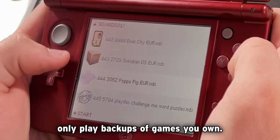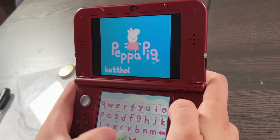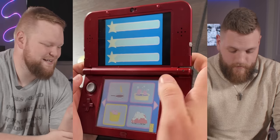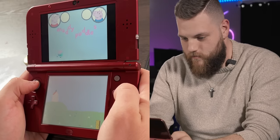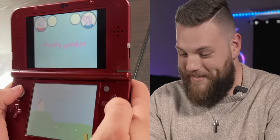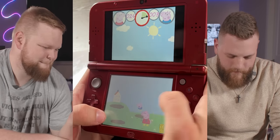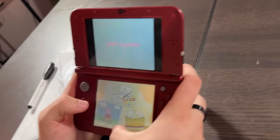Peppa Pig. We're playing Peppa Pig. Butthole. Yeah, there you go. The music just randomly cuts out. What am I supposed to be doing? You're picking an area. I did. Peppa and George love jumping up and down in muddy puddles. That's nice. Your butt kicked by Peppa Pig right now. You're George, yeah. What do I freaking do? This sucks.